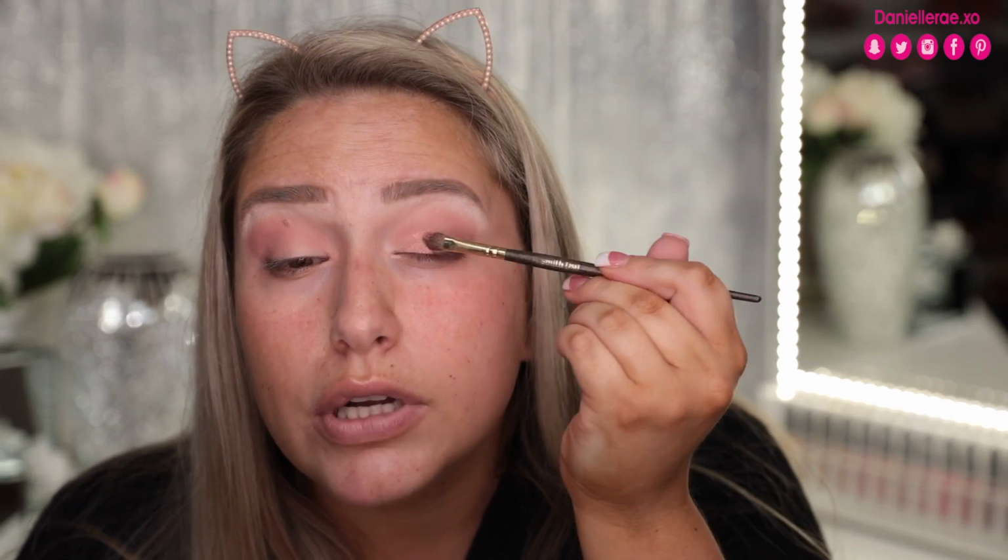And y'all know I told you this palette has my favorite lid shade, which is this beautiful pink shade, and I'll show it to y'all in a second. It's called Queen Bee. For me, it's a very everyday type shade, and that's what we're doing today. We're just going to do an everyday type look. So I'm going to go in with Queen Bee right on the lid. It's just very beautiful and pinky with some golden reflex on it.